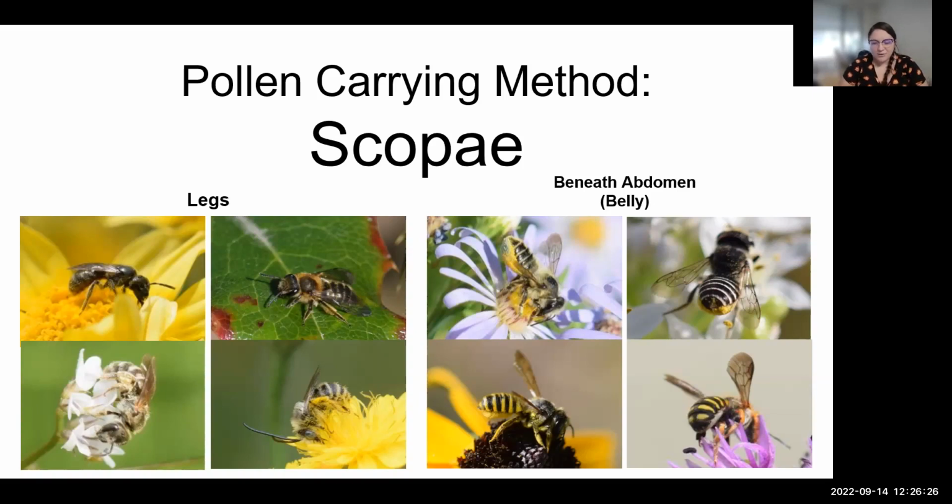This is very interesting because, believe it or not, it makes bees with scopa instead of corbicula better pollinators. When you have a wet packed pollen ball, not a lot of pollen falls off the next time they land on a flower. But when you are carrying around a fluffy paintbrush full of pollen, every time you land on the next flower, a lot of pollen is falling off and you're having a lot of pollen exchange.